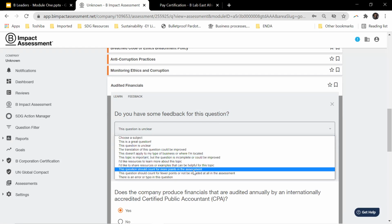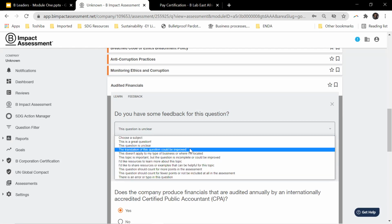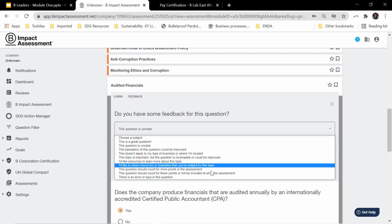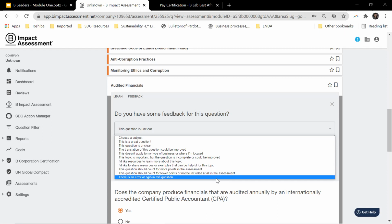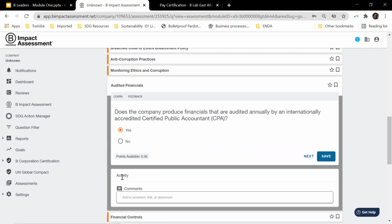And there are a number of different options around it, from the question to translation, if you're using the French version, to the answer options, to even saying there's a typo in this, please improve it. So feel free to use the leave feedback, and we do look at the leave feedback option to help improve the assessments.